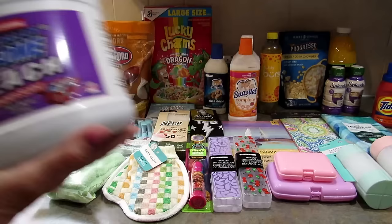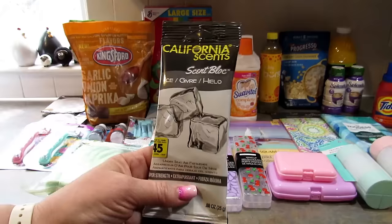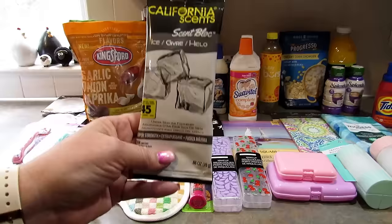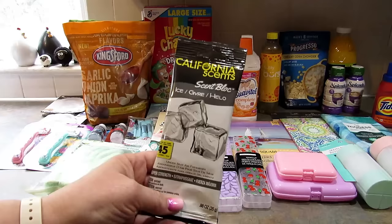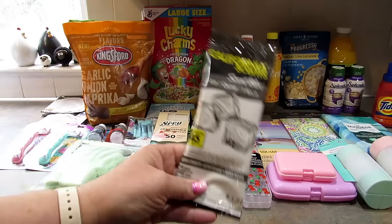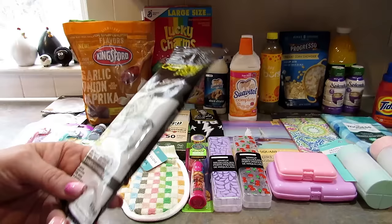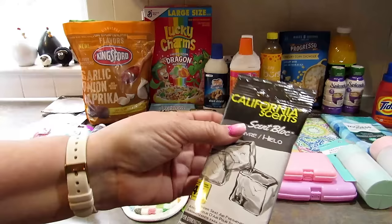So next I found these air fresheners. I don't know if they work. This one is California Scents Scent Block in ice. Now here's the thing. I picked this up at the Manchester store, and of course I cannot find that receipt. In the New Oxford store, they had this and it was $3, and I really want to find the receipt to see if I paid $1.25 or $3. I thought it was $1.25, but I don't know. This was in the regular $1.25 car air freshener section, and then at the next store, I found it in the $3 section. So I don't know. It says under seat air freshener. Let's open it up.